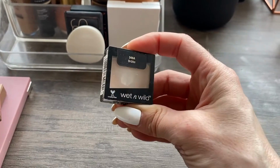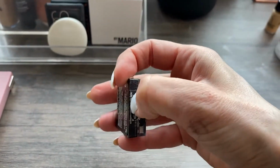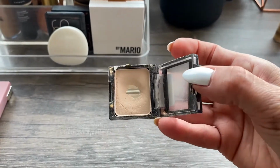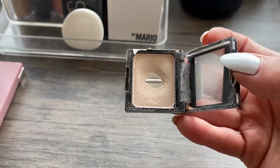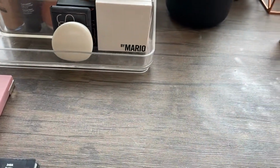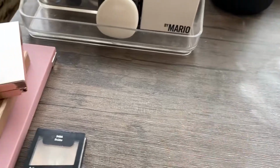I'm actually going to put this back. This is from Wet n Wild, and it's a single shadow in the shade Brulee. And this is a product that I think it's like $1. And I've had so many of these over the years. I used to use it to set my concealer down before I would go in with powder shadows, but I'm going to put it away because the only thing I'm reaching for right now is this. And so I don't need to do that step.